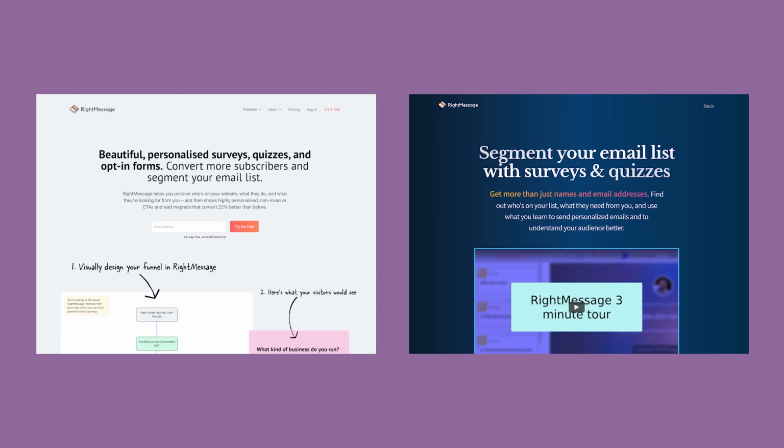One thing that I noticed looking at the new RightMessage site compared to the previous one is that honestly, it feels like a different brand because you've gone complete dark mode with it compared to the very light version before. How did that decision come about? And how do you see that fitting in with this new brand perception you want to build?